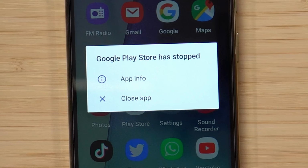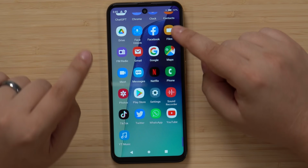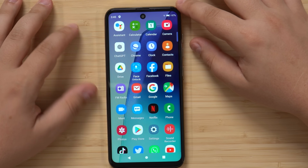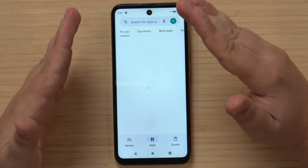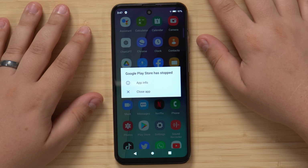Whew. Why do you have to be so loud? Wait, what? Google Play Store stopped. Am I signed in or not? I guess I'll try again. Come on. Wait, huh? Yeah, I don't know. I can't open Google Play Store. I guess I can restart the phone. All right, is Google Play Store going to open this time? Oh, are we good? Nope. No. You got to be kidding me.